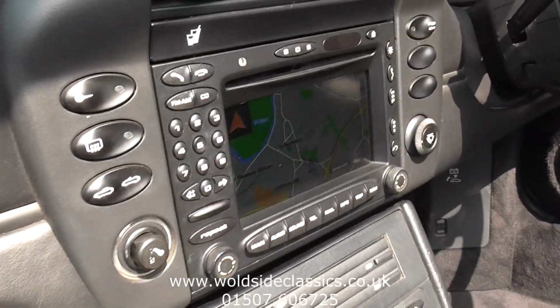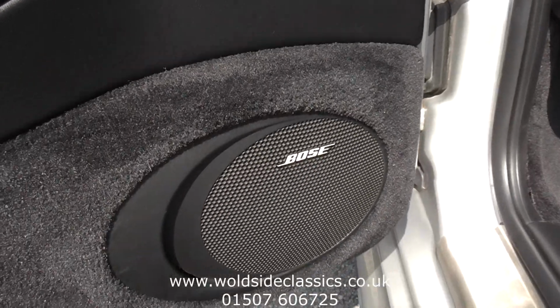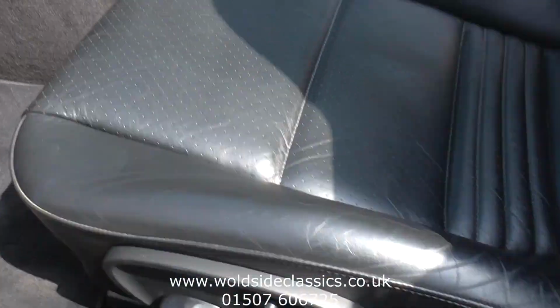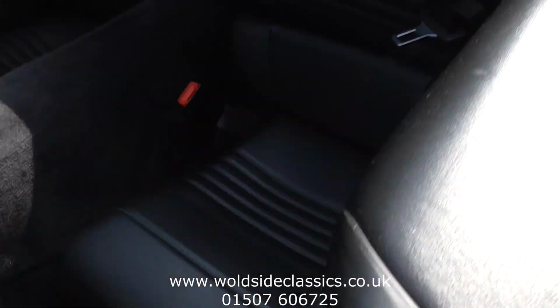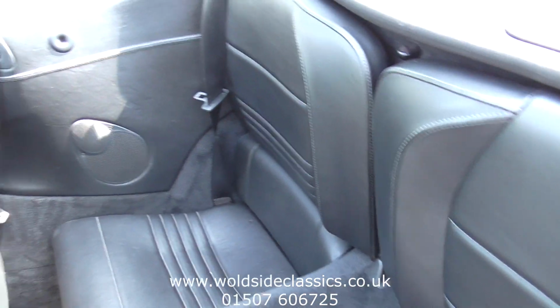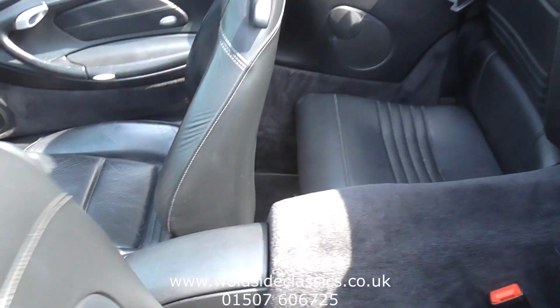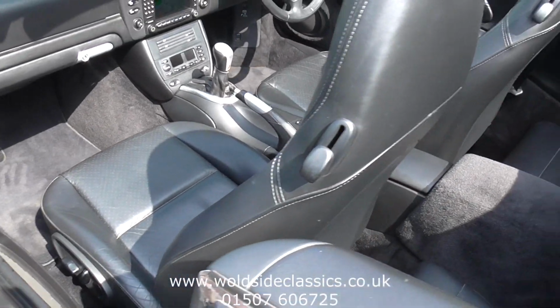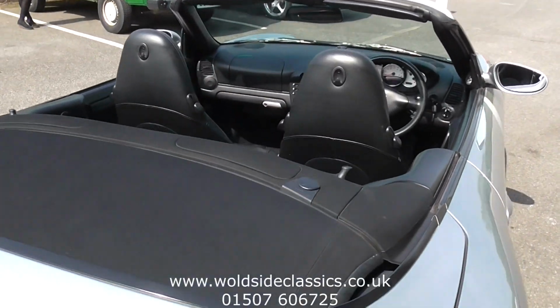It's got the PCM sat nav and telephone module there, and also both speakers. Electrically operated front seats. In the back, again, the mats are protecting the floor, and it's got leather seats in the back, or if you prefer, drop the seats down for a luggage shelf. It's got a black soft top, which is in great condition. We'll pop that up in a moment for you.